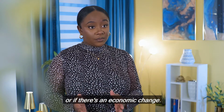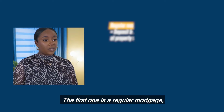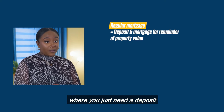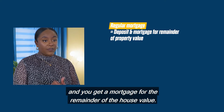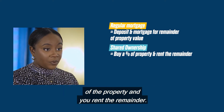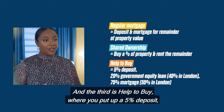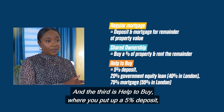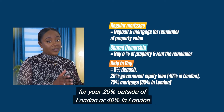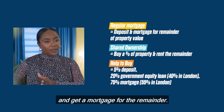You might come across three different ways of buying a property. The first one is a regular mortgage, where you need a deposit and you get a mortgage for the remainder of the house value. Second could be shared ownership, where you buy a percentage of the property and you rent the remainder. And the third is Help to Buy, where you put up a 5% deposit, get a government-backed loan for either 20% outside of London or 40% in London, and get a mortgage for the remainder.